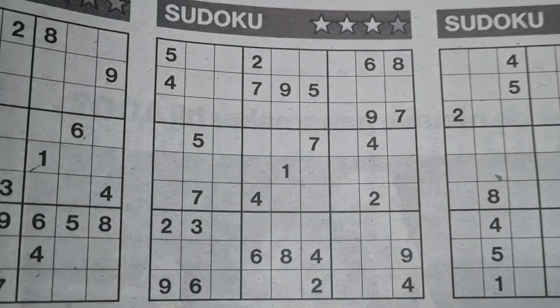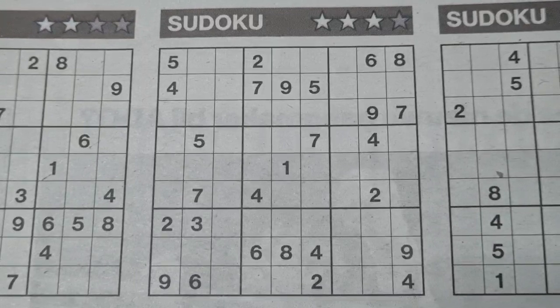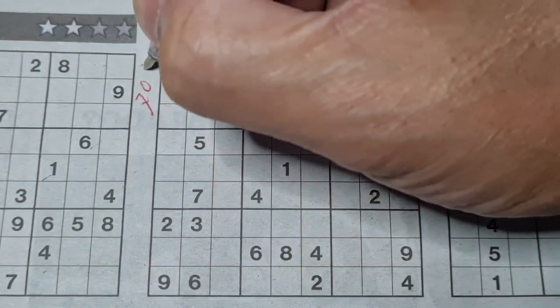3 stars Sudoku number 6030. Yeah. Correction, 7030.